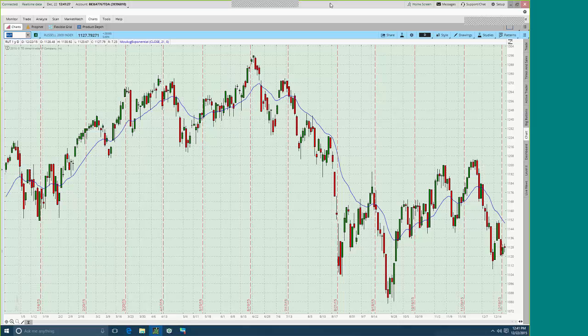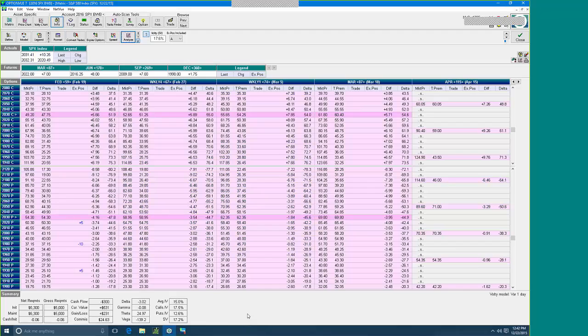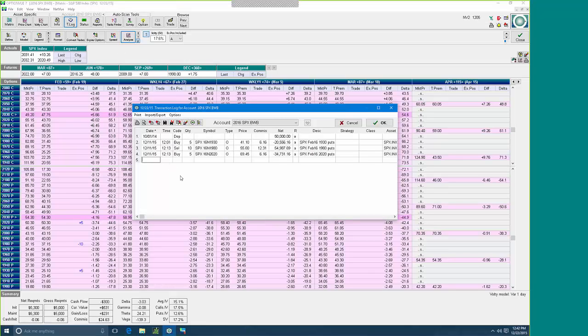Andrew, do you have an M3 on right now? The only thing I have on right now is, I put on a February road trip trade about a week and a half ago. And this is the trade in TOS. And this is a trade in option view. I put that trade on December 11th, and I paid 55 cents for the butterfly.